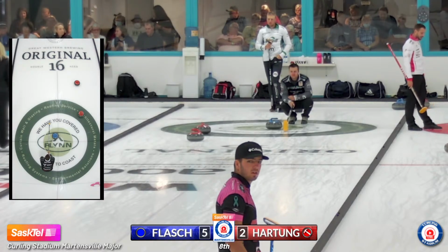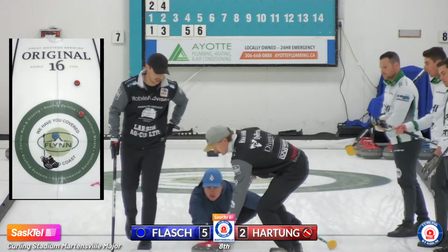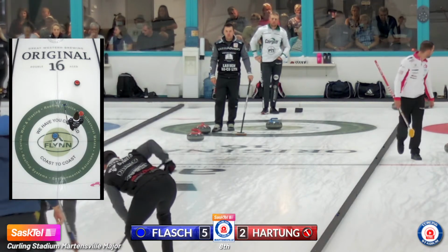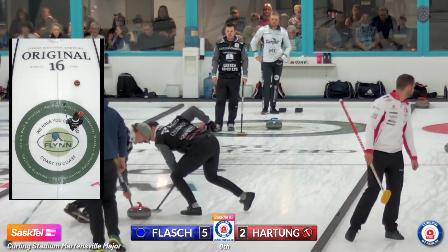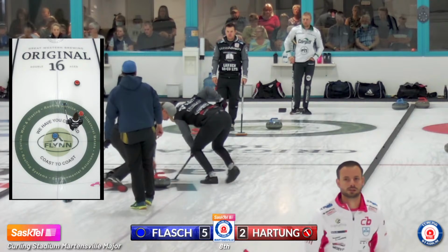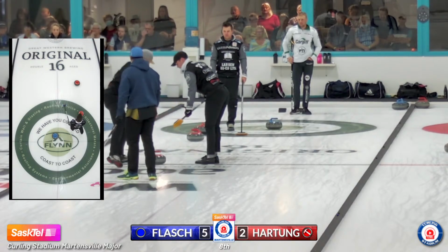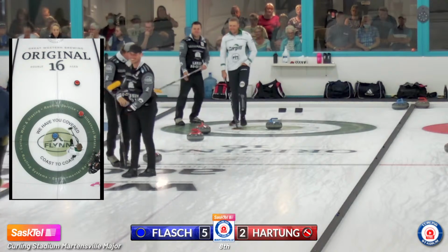Well, decision time now for Kody Hartung. You can play the second guard for a while. Hope that they just peel one at a time. Eventually, if you pull a second one around the corner guard, hope they miss the run back, and that's your chance to get a third one in. I think he looked at perhaps coming to the back of the 8-foot now, but probably still this early. You want to throw a high corner guard, protect the tight corner guard.